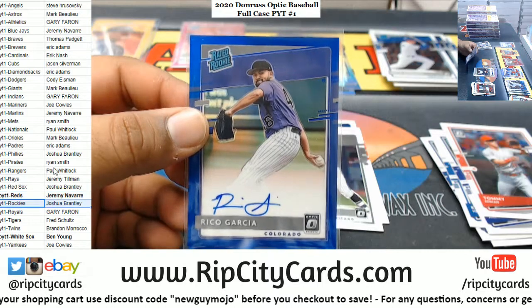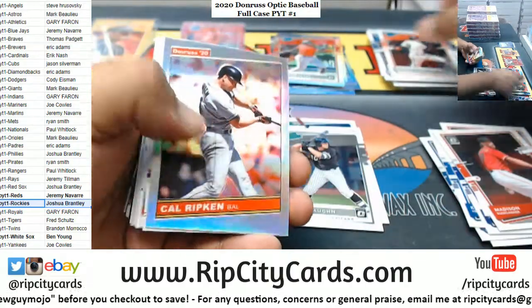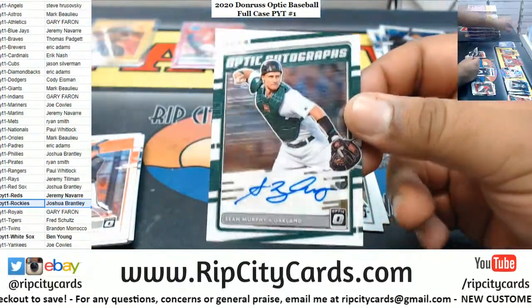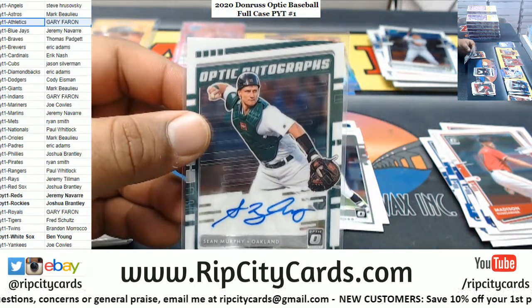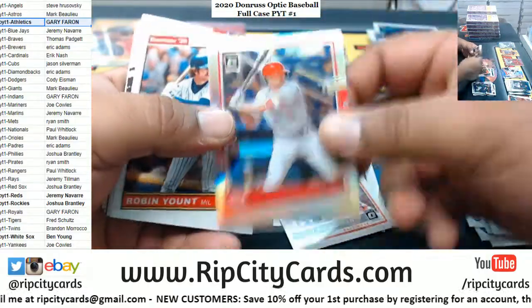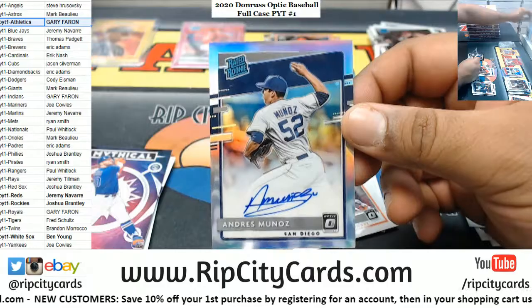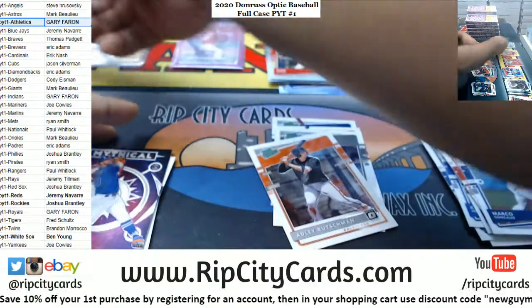Rico Garcia, Rockies. Filler team with a hit. Indeed a hot box. Sean Murphy, the sticker autograph for the A's. For the Padres, Andres Munoz, the rated rookie on-card auto. Not a bad way, starting with one of the hot boxes.